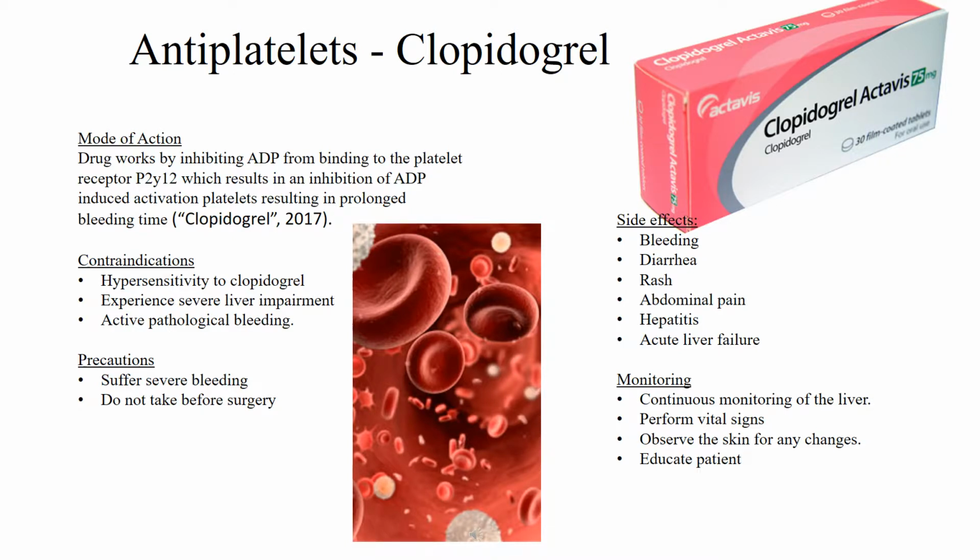This drug is contraindicated in patients who have a hypersensitivity to clopidogrel, experience severe liver impairment, and have an active pathological bleeding. It is important that patients who are consuming this drug do not continue taking it before surgery, as it may result in complications. The side effects of this drug include bleeding, diarrhea, rash, abdominal pain, hepatitis, and acute liver failure. Considering the side effects, the nurse needs to ensure that there is continuous monitoring of the liver.